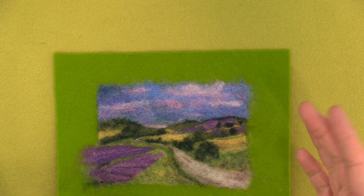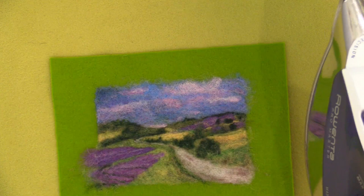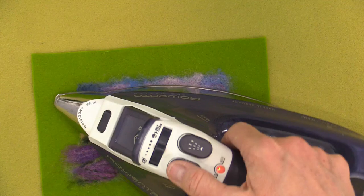So that's something to keep in mind. And it's also some fun to have, because the first time I learned that, I needle felted something that wasn't flat. Okay, so all you have to do when you're happy, when you've needle felted it all the way, is just give it a good press.